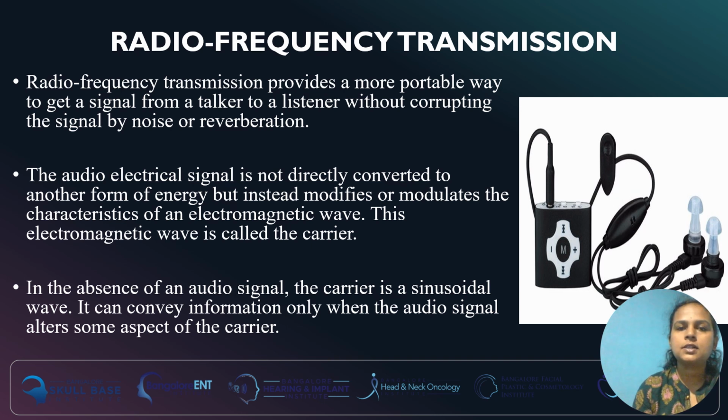The receiver is worn by the hearing impaired person. So the listener will be keeping the receiver, and the transmitter mic will be used by the speaker. When the speaker speaks, it picks up the sound and sends the signal directly to the receiver of the hearing impaired patient. So it can connect electrically to the hearing aid by the cable.